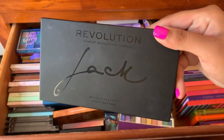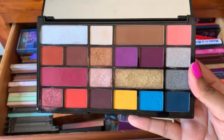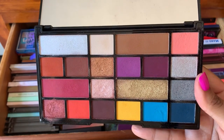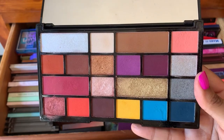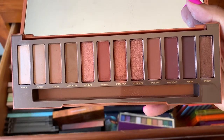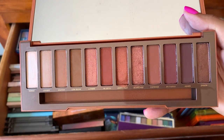Next, we have the Revolution and Jack palette. This one's a really nice color story. I did purchase this at TJ Maxx or Marshalls for really cheap, and I really love, again, the color story. The formula is really nice as well. Next, we have the Urban Decay Naked Heat palette. It's a really amazing palette. I love the color story. The formula is stunning. Definitely recommend this one.